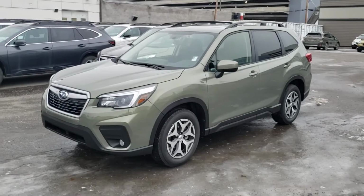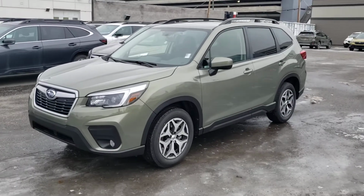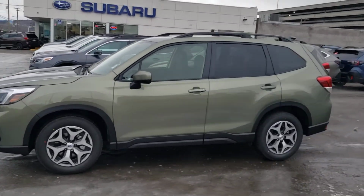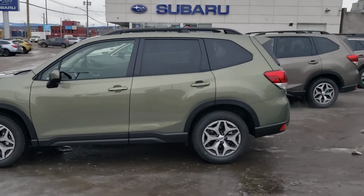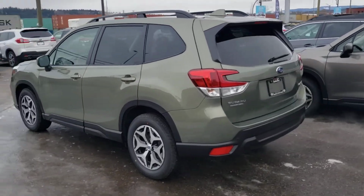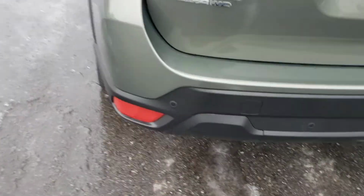This is our 2021 Subaru Forester Touring in the green. So Touring is our middle of the road trim, one above the Convenience, one below the Sport. The Touring model has a few updates for 2021, one of them being that all the Foresters got steering responsive headlights. So even in this one, before you had to go to the Sport to get that.